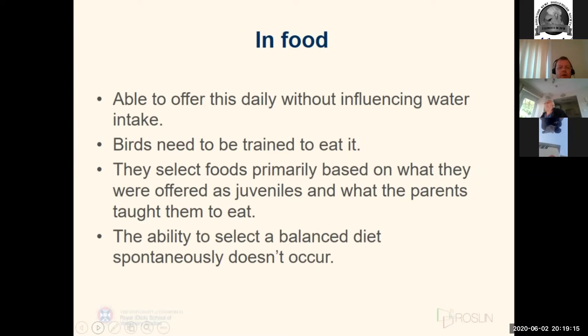If I put it in food, then you can drink what you like. I'm not going to influence your water intake. But my birds need to eat it, as we said with the grey parrot. If you're used to eating sunflower seed, you can be given the best soft food in the world, but if you're just going to eat your sunflower seed, there's no point. Most birds will select foods that they were offered as juveniles, what their parents taught them to eat. And a bird's ability to select a balanced diet doesn't happen. My ability to select a balanced diet doesn't happen. There's lots of plasticity in what diet species will tolerate, but my diet is appalling. I'm choosing things that I like to eat, but that's not the best thing.